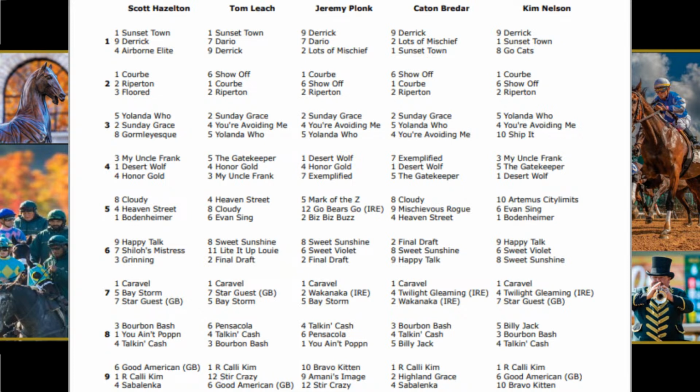To the 8th race we go, a Lowndes Company here, 6.5 furlongs. Talking Cash for Brad Cox, top pick in here. Talking Cash, the 4 for me. I'm the only one on the Brad Cox horse today on Sunday. Kind of odd. We don't see that typically.